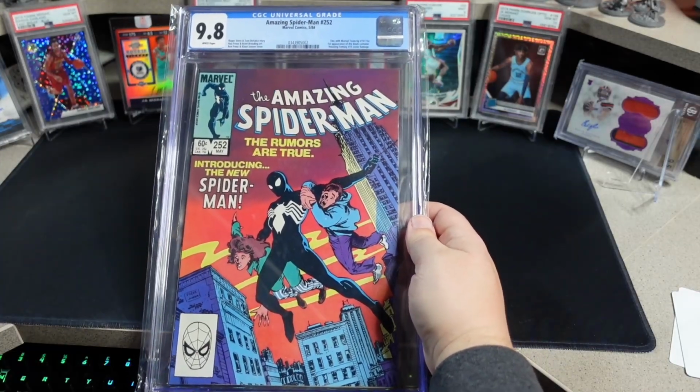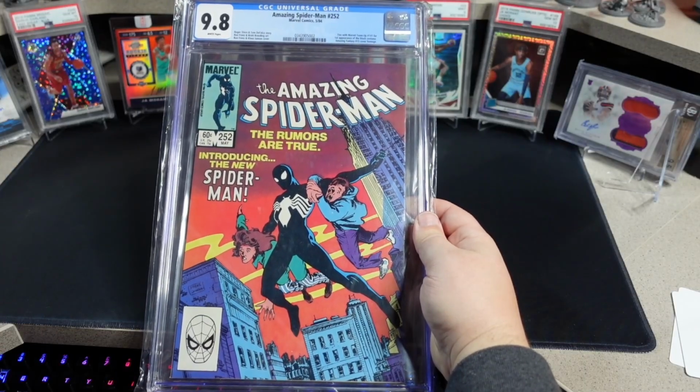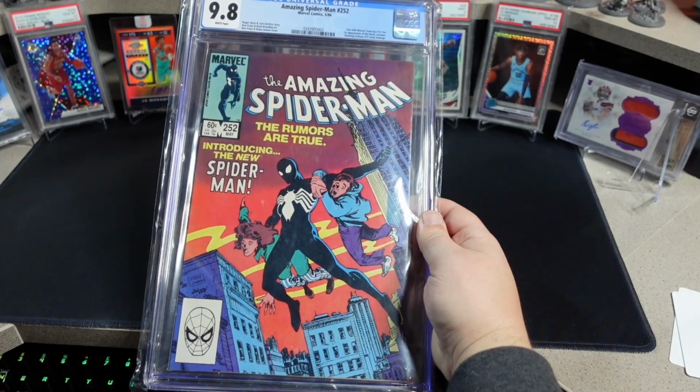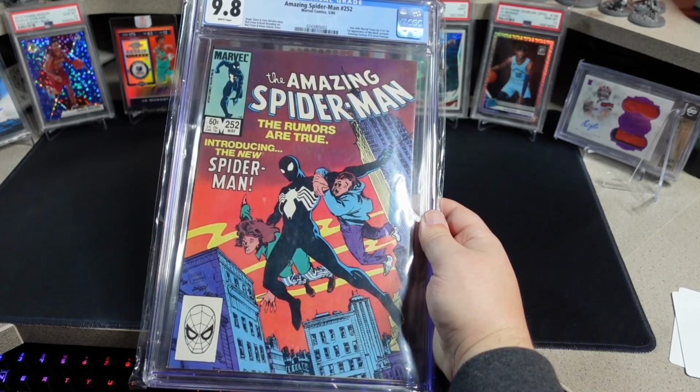Maybe one day I'll pick that one up. This one goes for a decent amount more. I bought this once again last year, I think in January. This was one of the first expensive ones that I bought. I paid about $1,500 for this. It currently goes for about $1,700, $1,800.